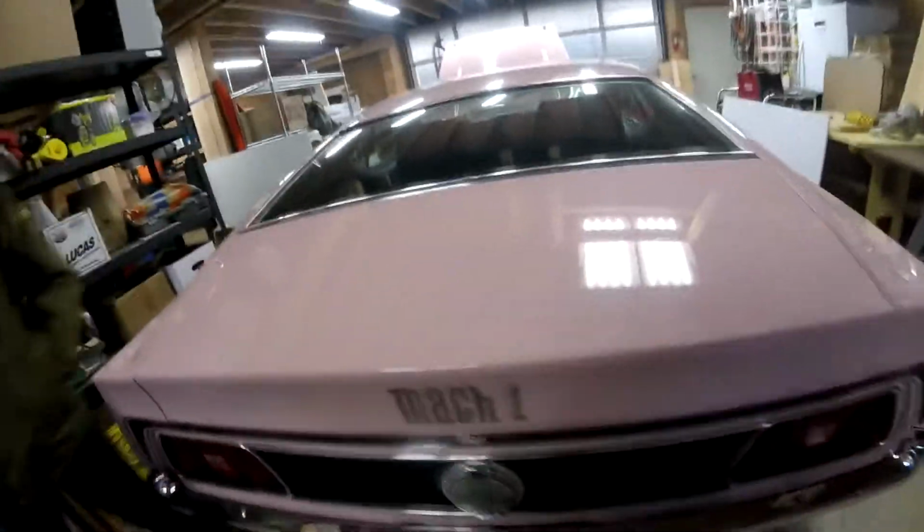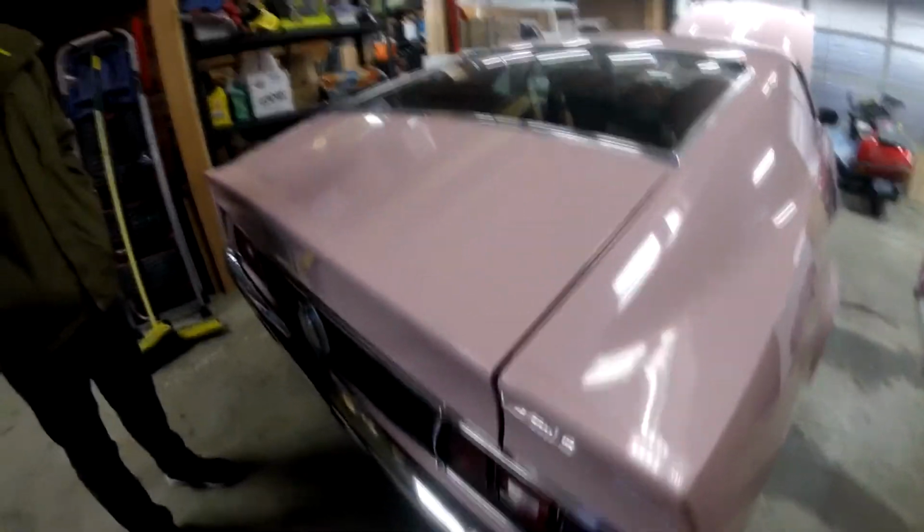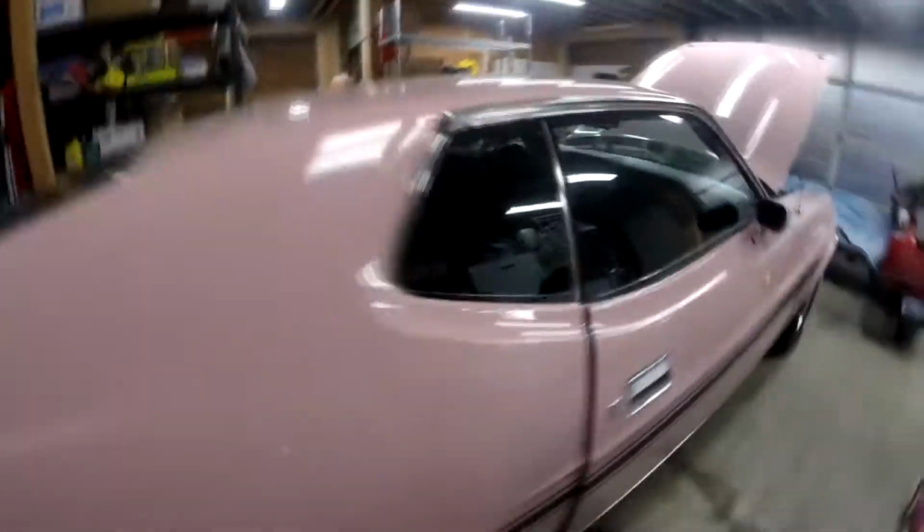Before all that emissions junk. This was the last year before the United States changed all of their emissions laws and made it so that you couldn't have a 351 Ram air intake with a 4-barrel carb as a brand new car anymore.